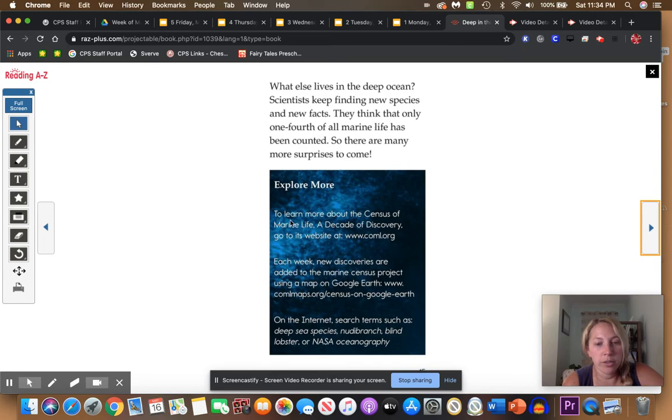Explore more. To learn more about the Census of Marine Life, A Decade of Discovery, go to its website at www.coml.org. And then each week, new discoveries are added to the Marine Census Project using a map on Google Earth. You can go there or on the internet, search items such as deep sea species, the blind lobster, or the NASA oceanography.